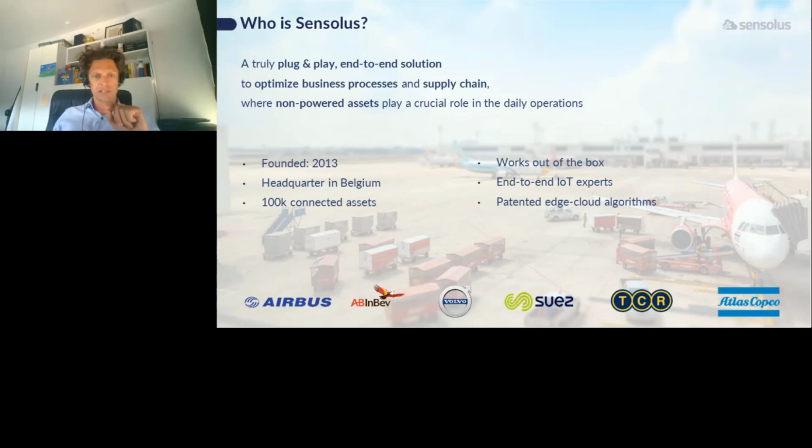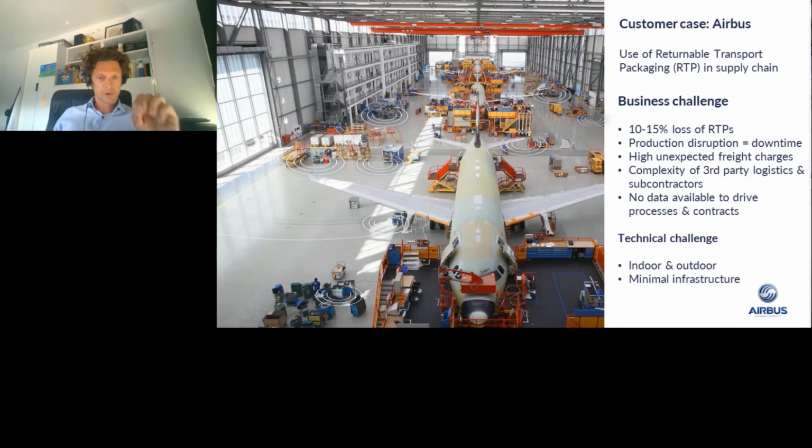Let me start with a real customer case to make it really clear what we do. Look at this process. This is aerospace manufacturing. As you can imagine, there are many components in that process which are stored in what we call returnable transport packaging. One of the biggest challenges is they do lose those things, and we see the loss happening. And you can imagine if they don't get the assets the moment they need them, they have production disruption, a downtime, which is a high cost. There's an additional complexity as the process is all over Europe. They work with third-party logistics, they work with subcontractors, and actually they need an over-the-top system.